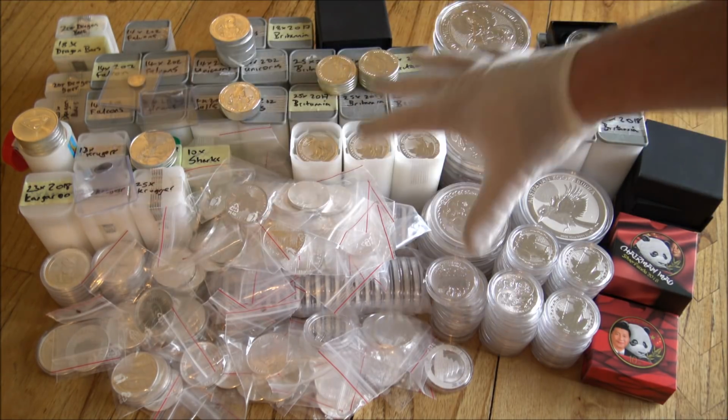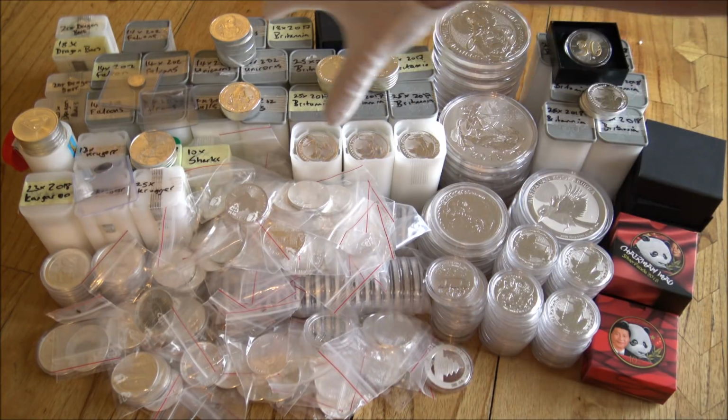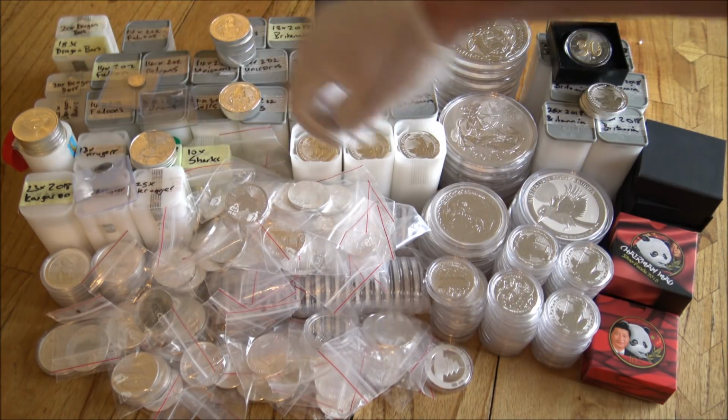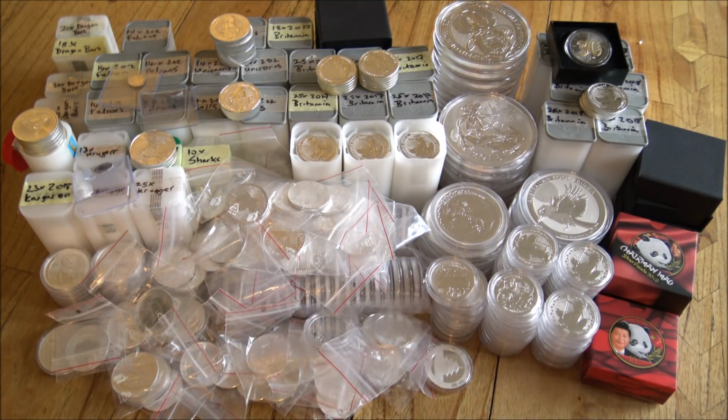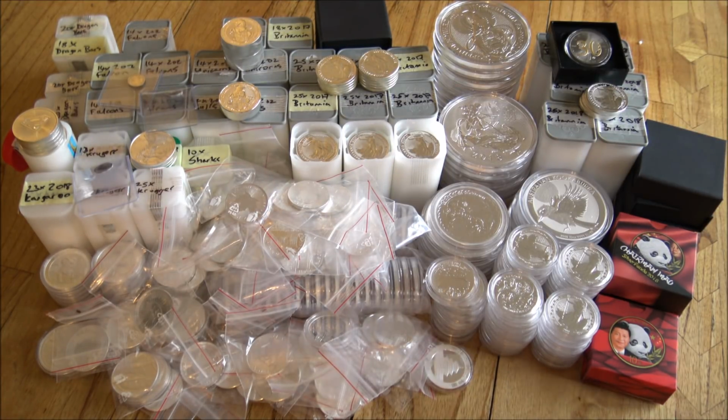You'll notice that those aren't represented here. That's because they are starting to get quite expensive, like I said, and people are not necessarily wanting to buy them. You can still get these 3 types of Queen's Beast coins for very, very competitive prices. It's some of the cheapest UK bullion that you can get out there.